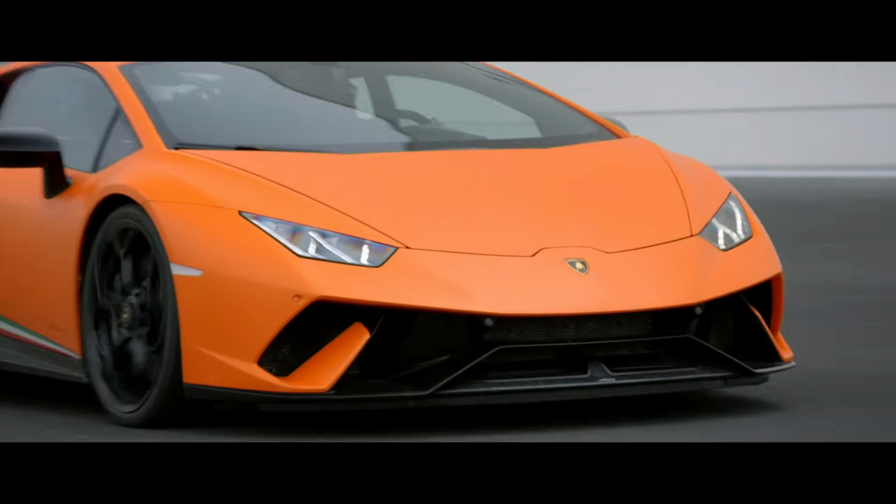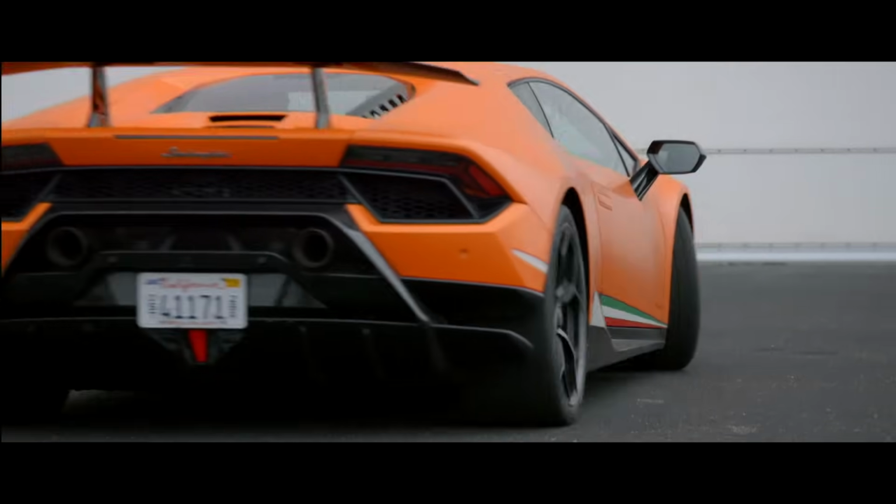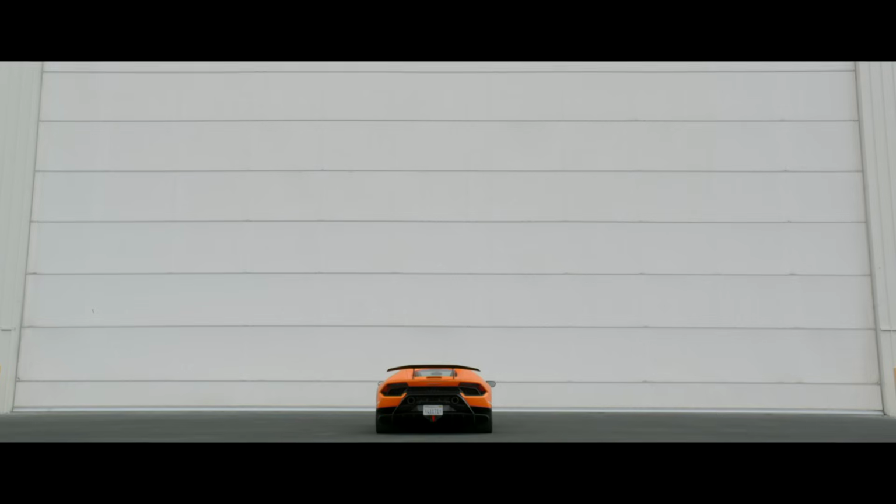I want to show you another vehicle. It's going to take it about 16, 17 seconds to do the quarter mile, but its VMAX is a lot higher.